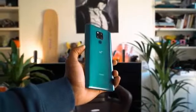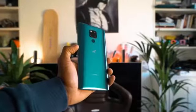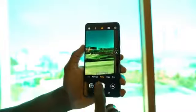You have a 40 megapixel wide angle camera, a 20 megapixel ultra wide angle camera, and an 8 megapixel telephoto camera as well. So you can get close and personal to your subject without having to move too much from where you're standing. The cameras are also great in low light as well.